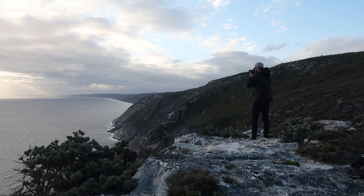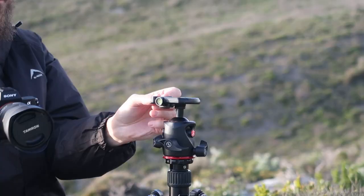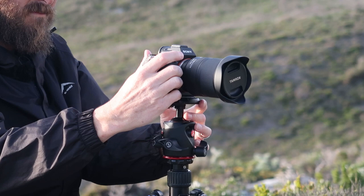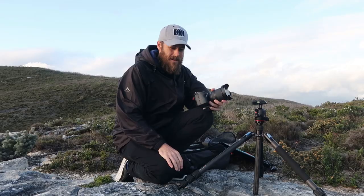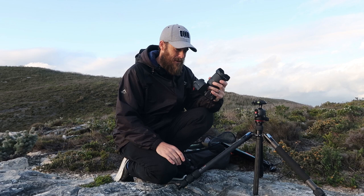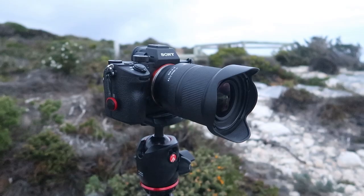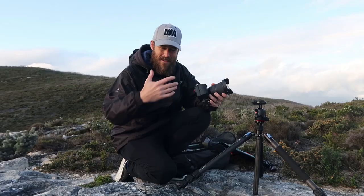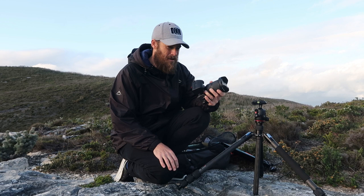The size of this thing is awesome, in keeping with the approach that Tamron's taking with these lenses, keeping them nice and small and lightweight, which really complements the form factor of the A7 series. As far as the build quality goes, it's fine as far as I'm concerned. It's not the most hefty lens that you'll use, but it's not meant to be, being nice and small and portable. It doesn't feel too cheap or too fragile. So yeah, build quality is fine.